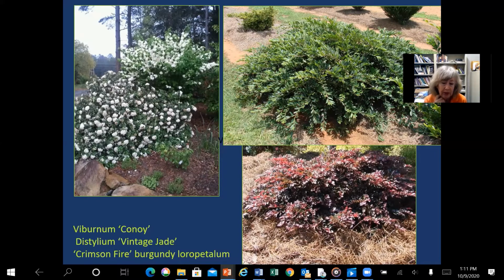And yes, Purple Pixie is another form of Burgundy Loropetalum that will stay low, but it is not hardy here, whereas Crimson Fire has been hardy for us all the way to Knoxville. On the far left, I want you to look at Kanoi viburnum, and the viburnums offer a lot of options.